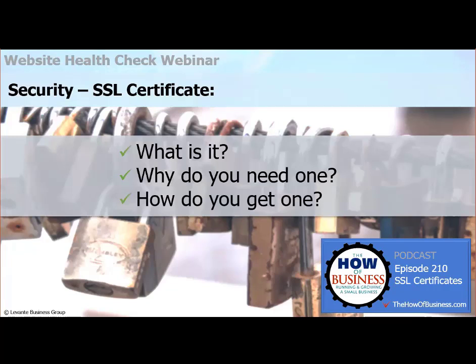All right, so let's begin to talk about how we get an SSL certificate. Yeah, by nature, SSL certificates are very technical. I'll even be honest, we have a huge technical team that we work with, and when we provide SSL certificates for someone whose website we do not host, it gets complicated, even for the professionals. So how do we get one?